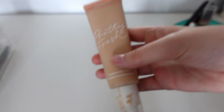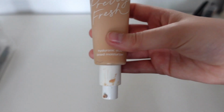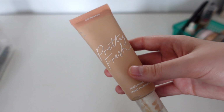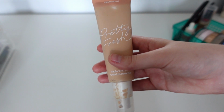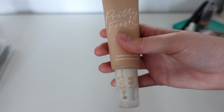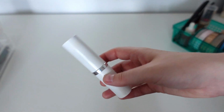So I'm going to try and see if my mom might want this, and then I'm going to clean this up, and if she doesn't want it, sell it on Poshmark, because it's basically brand new. I can clean this up pretty easily, and hopefully somebody will like it and give it a new home. The last thing is this.